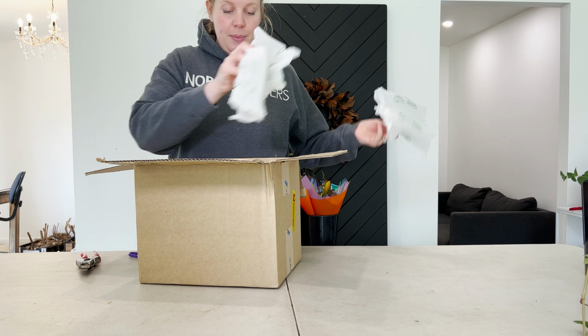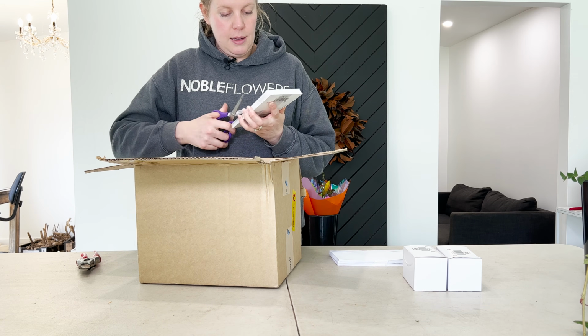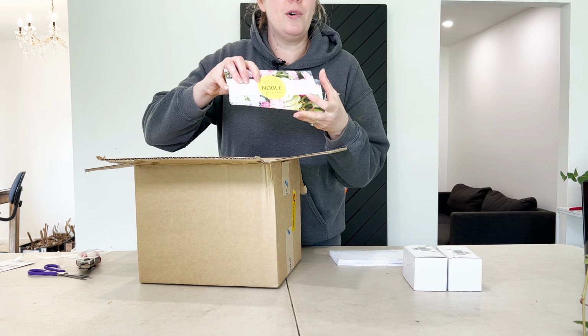All right, so it was a big box with not a lot. So we got business cards. Oh, gift cards. These are so we can sell something for Christmas presents for people. Oh, they look so pretty.